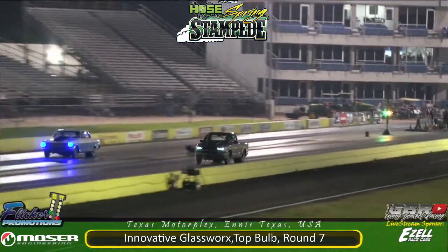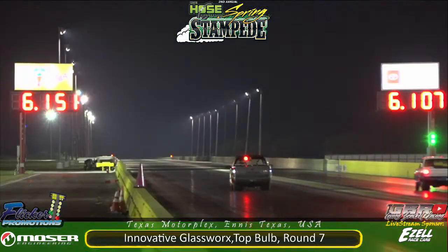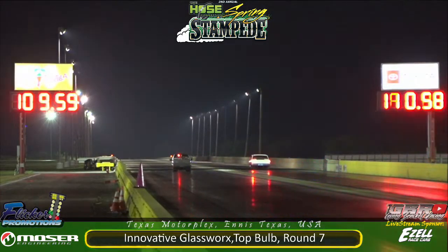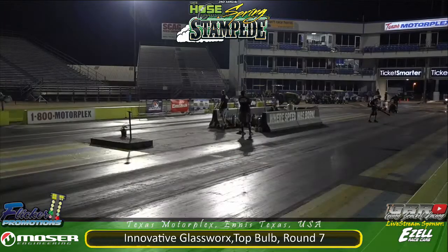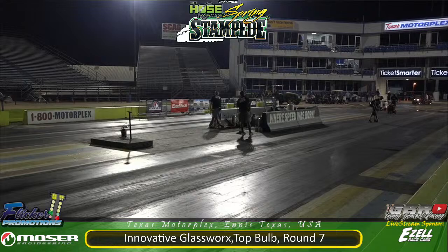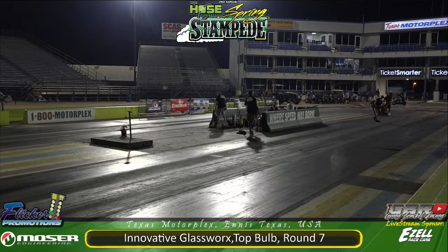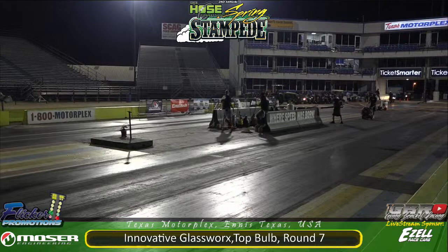11 thou separate them up front. Win light says Morris. 008, take 005 to be 3 thou under. Burrow is 19 thou under the dial. Double breakout race. Steve Morris to the round of 5.